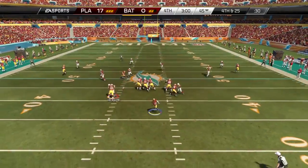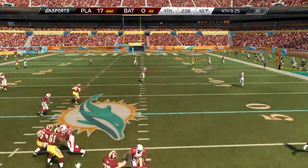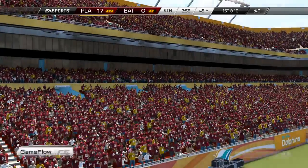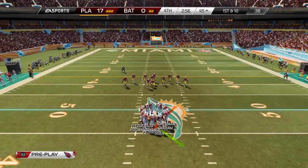RG3 has it under center. He wants to go deep. And they'll turn it over on downs. The defense does a fantastic job holding strong.